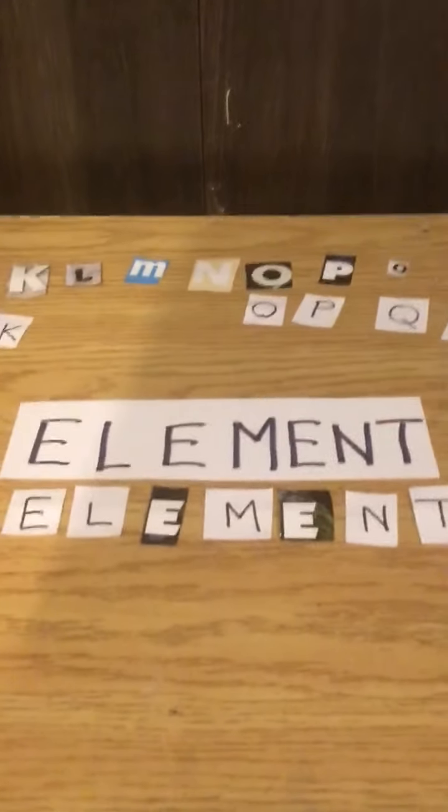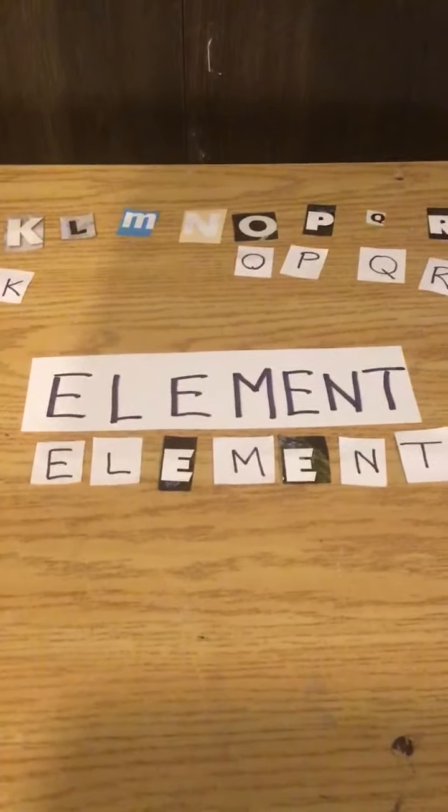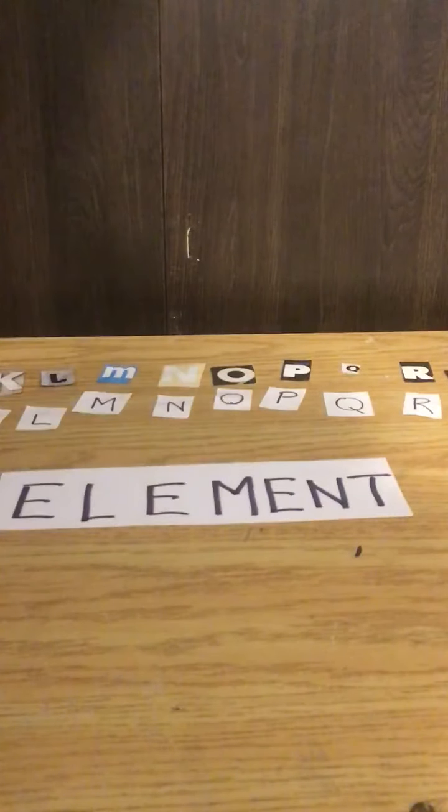It's a very big word. And the element is that round, coily thing on top of your stove that you would put a pot or a frying pan on. And once the stove is plugged in and it's turned on, it heats up and it gets hot and it cooks or warms up our food. And that's what the element is. All right, put your letters back. And we're gonna move on to our next word.